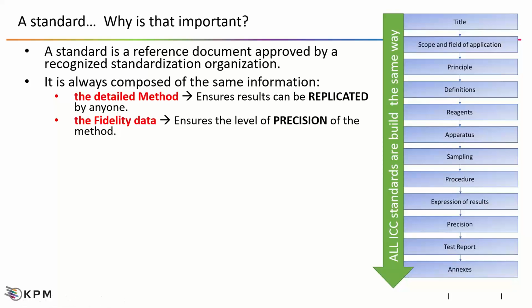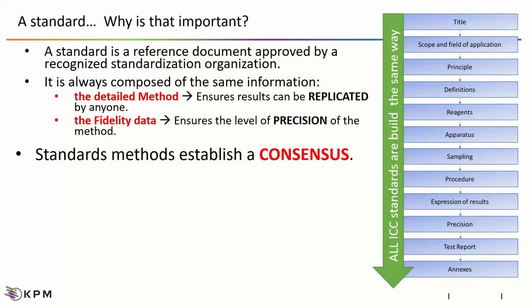And that ensures that the results can be obtained by anyone in the world, working from India, working from China, working from the US, or from Germany, or from France. Everyone should be able to obtain comparable results. And what does that mean, comparable? Comparable means that they are not too much dispersed. So we need to characterize the precision of this method. And a standard is also very important for that, because it describes the level of precision of the method. It gives us the fidelity data of the method, and that is key to speak the same language, to establish a consensus.